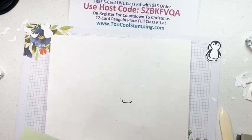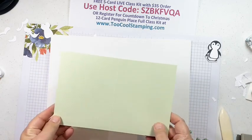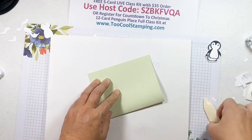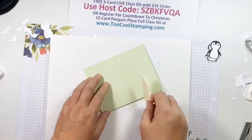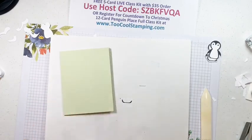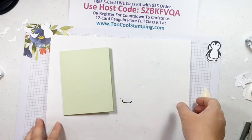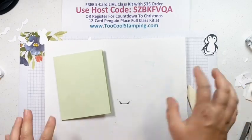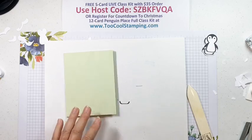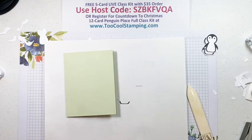So this one is going to start with soft seafoam, a traditional card base, the 5.5 by 8.5 scored at 4 1/4. And we've already seen all of the Countdown to Christmas class cards. So you've seen all 12 cards that you're going to get in your kit. So this one is going to be one that you are going to get just with your 5-card kit.